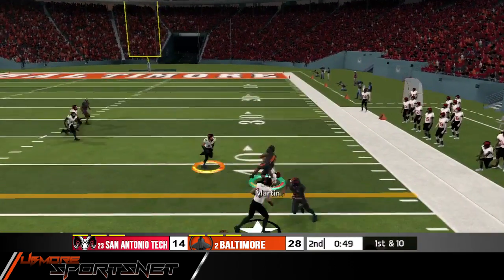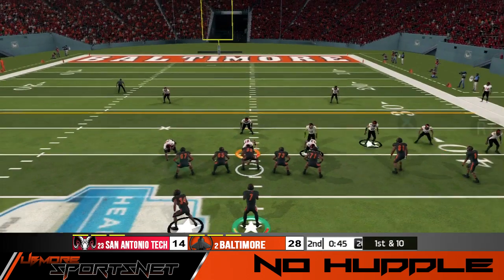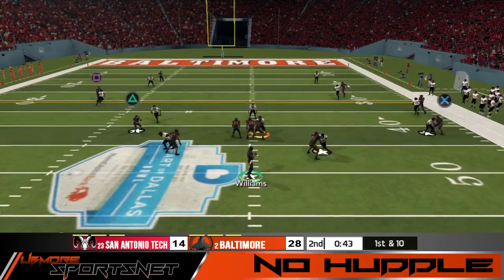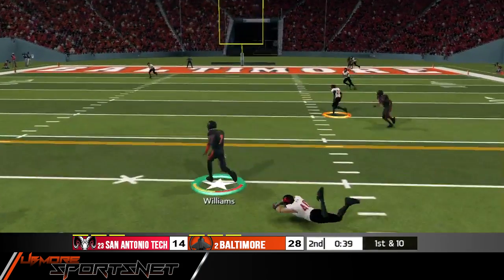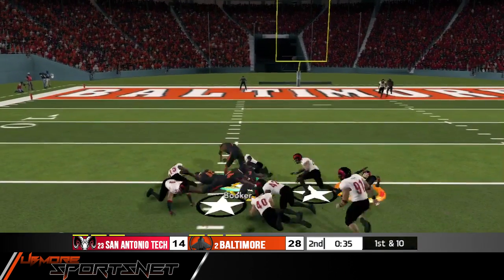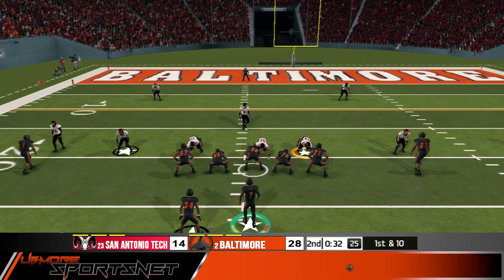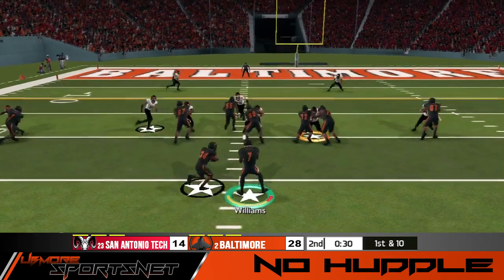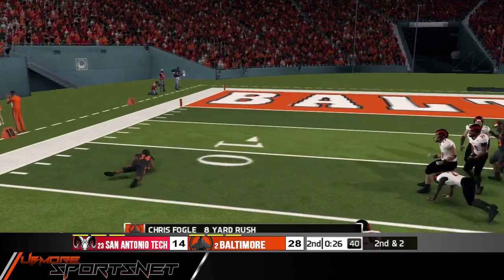Quick throw to the tight end. They'll bring him down around the... He's on the run. Got an opening. It's on the ground. And they fall on the loose ball. Brought down at the 13.